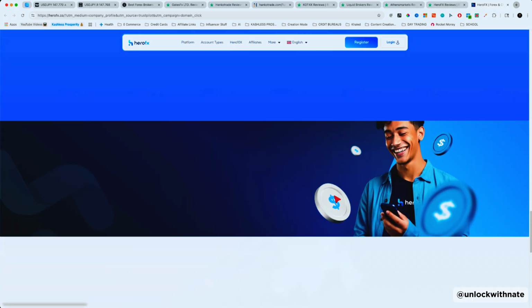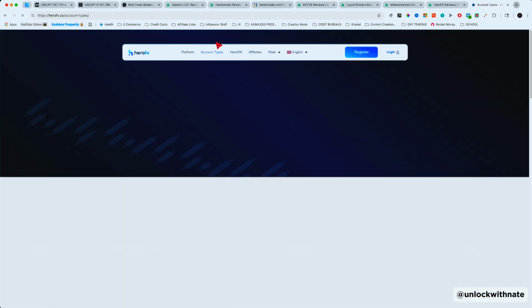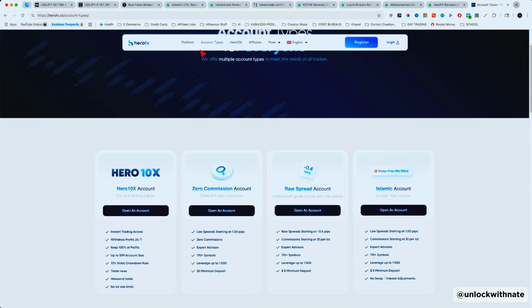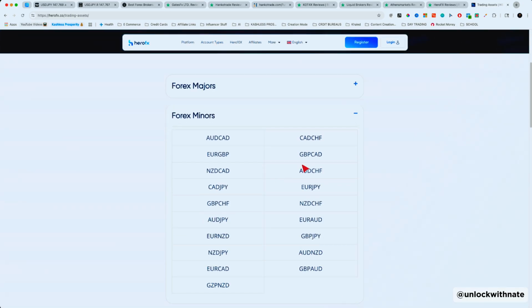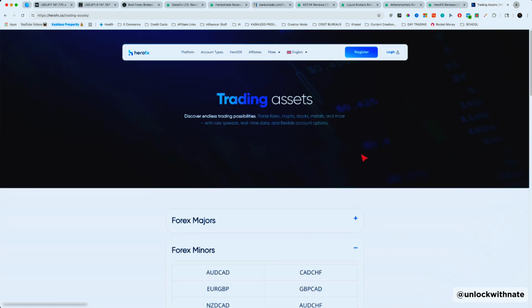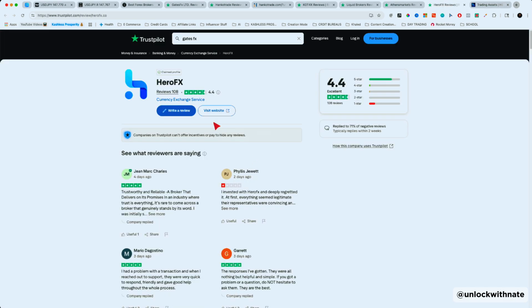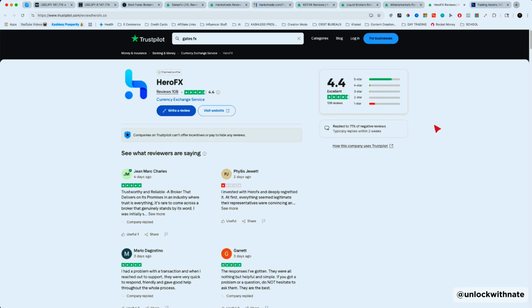traders, all right? So make sure to check the spreads before you sign up, just to double check. Sometimes they'll highlight the spreads. In this case, you can't really see it, but it's all good, because if you just go off of what people are saying, Trustpilot is basically a pretty reputable review site. You can kind of gather evidence and see what's going on.